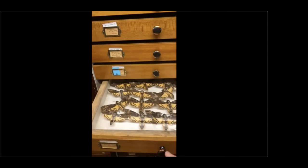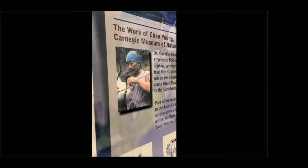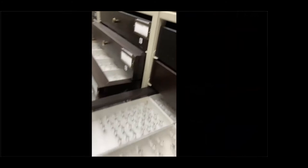We also have North America's largest flea collection. Donated by Robert Traub in 1995, this collection comprises over 60,000 specimens of fleas from around the world. And thanks to the work of Dr. Chen Young, we have one of the world's finest collections of crane fly legs still attached to the original crane flies. But we've also got lots of the good stuff.